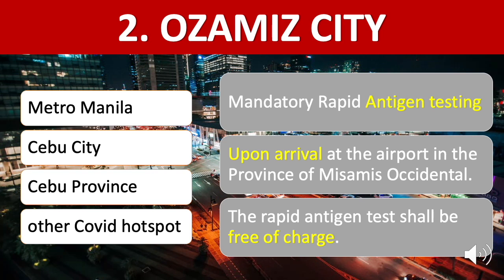No traveler shall be required to undergo quarantine. However, upon arrival at the airport and after clinical and exposure assessment of the medical team, if the passenger exhibits symptoms for COVID-19 infection and or tested positive in rapid antigen test, the passenger shall undergo quarantine pending release of the negative RT-PCR test result.